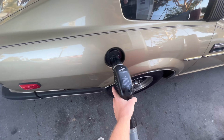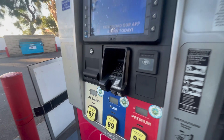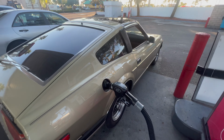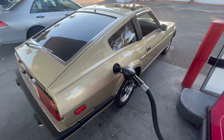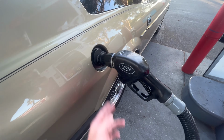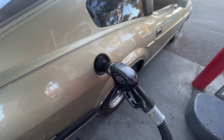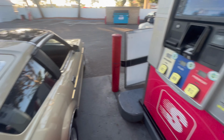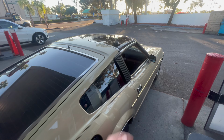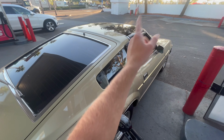I love that these actually work. All right, we're getting some gas. 87, because this is lower compression. Not a high compression build yet, stock motor. And if you're in California, we have the big pumps, so you want to get these pumps. Usually Shell has them. This is a Speedway, and this pump works on the old car, which is just amazing. If you know, you know. And for you ZX guys, always leave your filler cap on your roof, because you will forget it if you leave it up here. And you don't want to forget it.